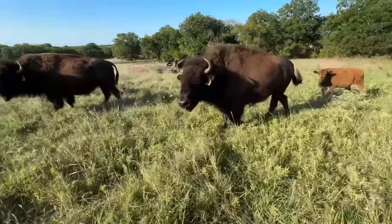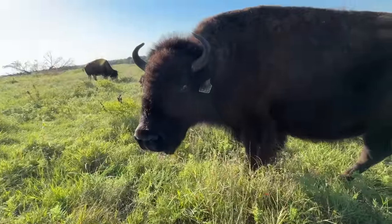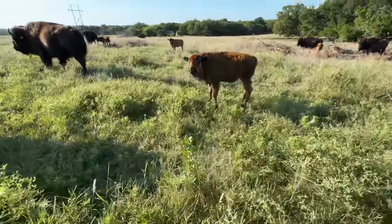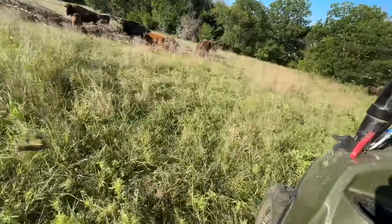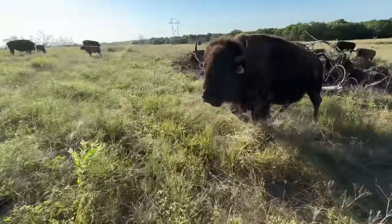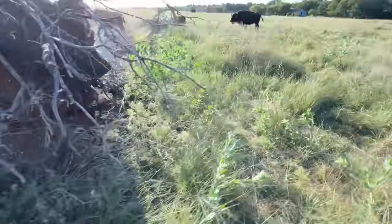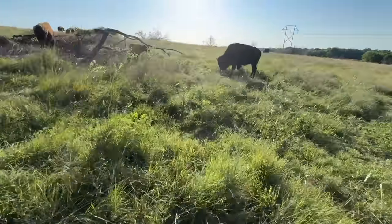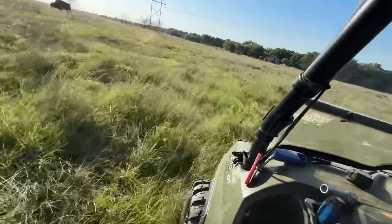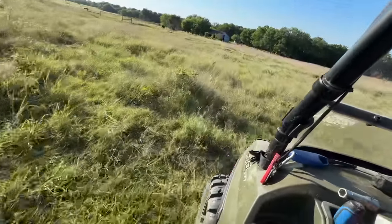Peaches! Hey, Peaches. Good to see you, girl. Hanging out in the old burn pile. Hey, Bill. Let's go see what Big Joe's up to. He's on a date over here. Guess he took her to the barn to hang out.